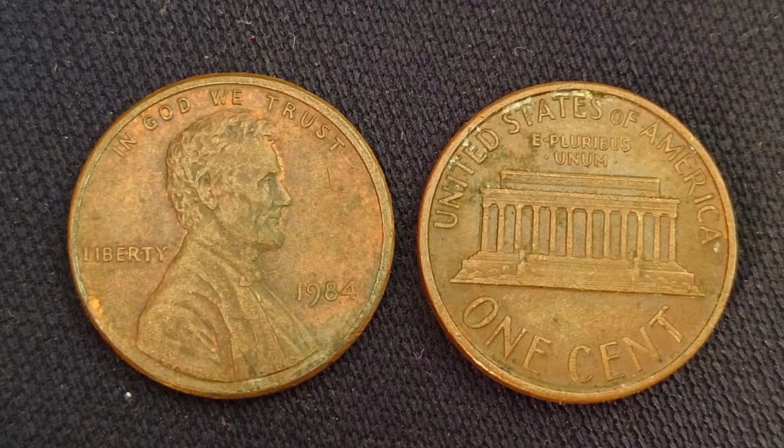And the beauty of it all is that anyone can participate. You do not have to be wealthy or an expert to find a valuable coin. You just have to be curious and observant.